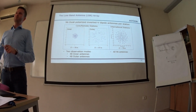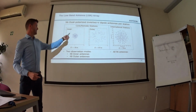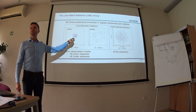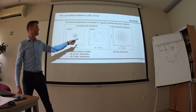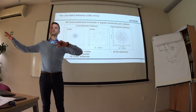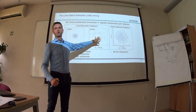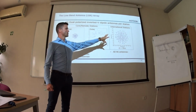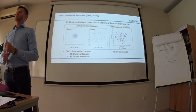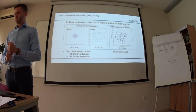Within LOFAR, of course, we have a number of modes. You can select either the inner array, but I'll be honest with you, this one is still not calibratable. Astronomers can't calibrate this one yet because we are having difficulty with the beam model. It is quite difficult. The outer array ignores the inner one. The elements are further apart, and this one we understand really well. And then, of course, we've got the international mode, where you can use almost all the elements at the same time in international stations.